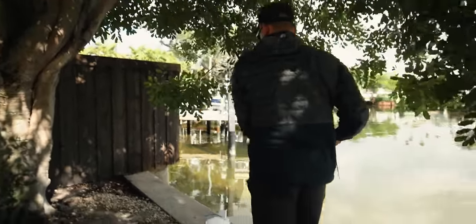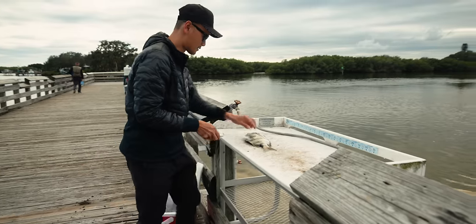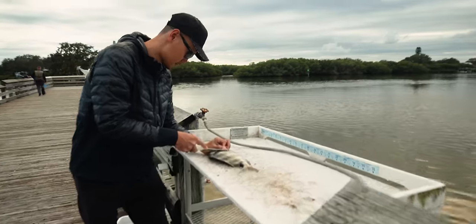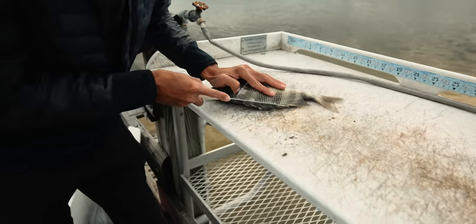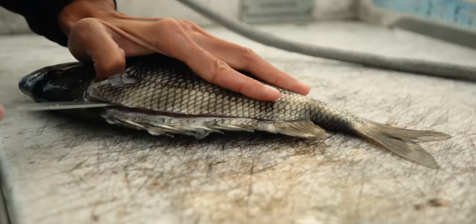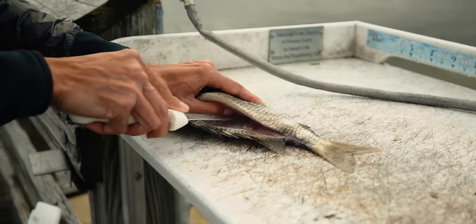We just pulled up to this pier, about to clean up these fish really quick. Do them one at a time. So what we're gonna do is the usual: cut behind the pectoral fin and just run that knife down the dorsal fin. We're gonna leave the skin on since we're gonna cook them skin side down on the actual coal.